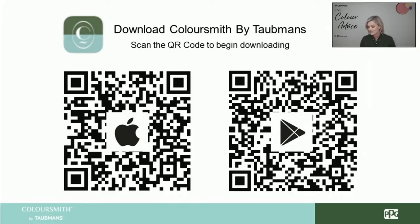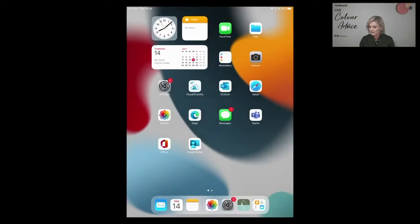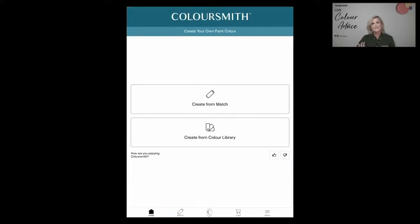All right, so the next thing I'm going to do is take you to Colorsmith, and you can see the app down there. It takes you straight to this screen, and this is where you can create colour from a match, or you can create colour from the colour library. That's a pre-populated library which offers a multitude of colours. So if you're shopping for blues or greens or whites, you can start your journey in there. But for tonight, I'm going to use the Colorsmith reader here, and I also have a kitchen joinery sample, and I want to show you how I can create a beautiful white that I can put onto the walls to create that seamless transition. So the first thing I'm going to do is go to Create from Match.